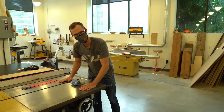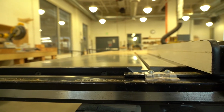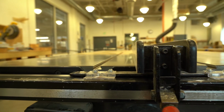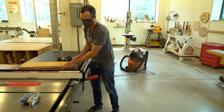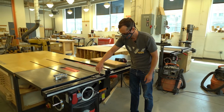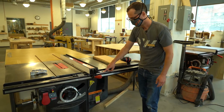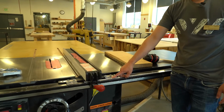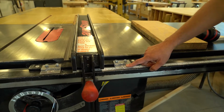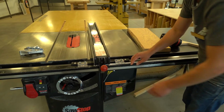It has a cast iron table on top, an outfeed table, and a fence, which moves back and forth. The fence is how you set the width of the cut that you're attempting. There are two indicator bars on the fence. The one furthest to the right is the indicator that you're looking at. So right now it is set at about 6.5 inches.